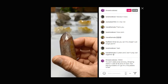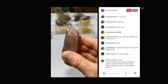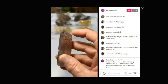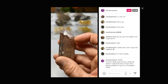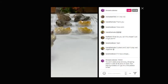Does it have a shape that might be considered a Tao crystal? Let me see. It looks kind of like a Tao. 737373, where it's seven faces, three faces. Wait, is that three? That's more than three. Yeah, it's almost. Clusters and I don't play well together.